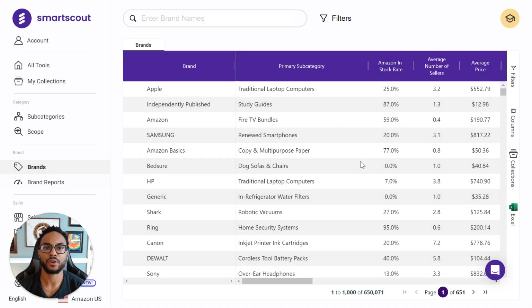In today's video, I am going to be showing you my personal favorite method for finding brands that I can reach out to partner with directly to sell their products on Amazon. Now, my tool of choice, as you can see, is SmartScout.